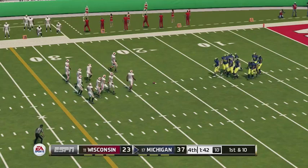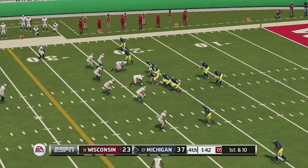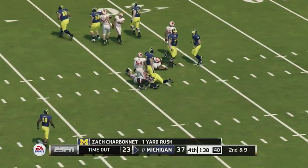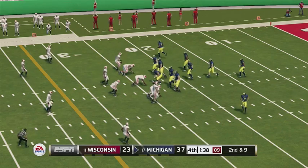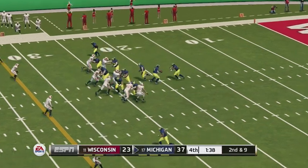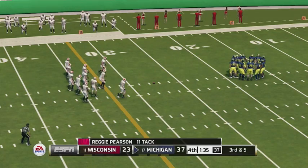First down, 10 yards to go. Ball on their own 22. Less than 2 minutes in the fourth quarter. He makes it out to maybe the 23-yard line. So the Badgers taking their first time out of the half. Tackled after decent pickup. Wisconsin's going to have to use their second time out of the half.